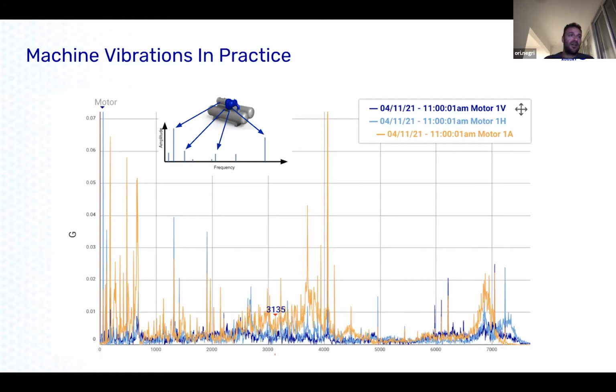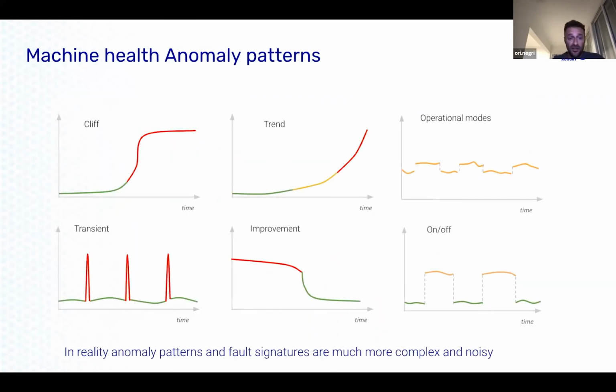Beside the peaks that should be there, there are lots of other peaks, resonances due to the cavity of the machine, and multiple peaks related to the interaction between the components inside and how the acoustic wave travels to the surface of the machine. In addition, and this is more challenging, is machine degradation. We want it to look like a cliff, a sudden change in machine behavior; a trend, a slow progressive change; or a transient, which can happen if you change the operational speed of the machine and enter a resonance.